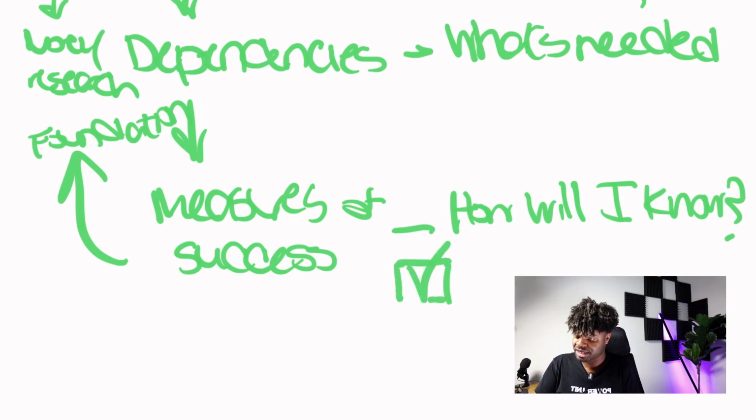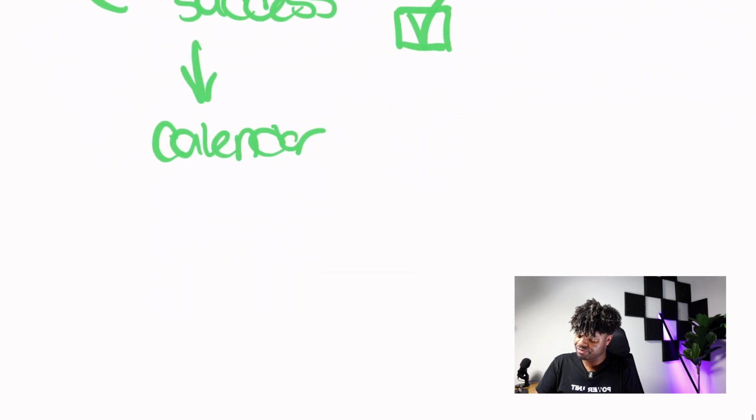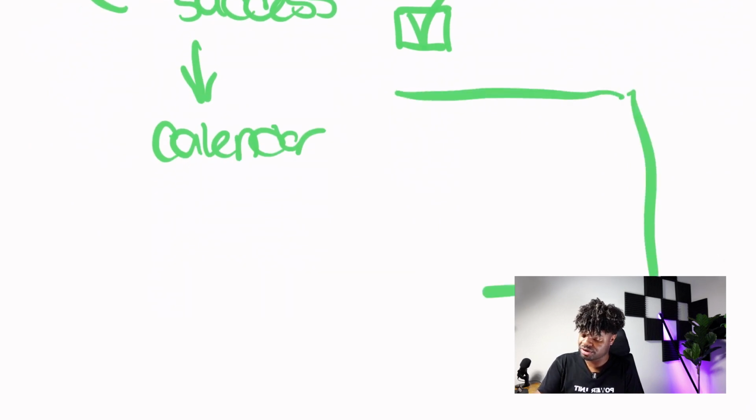How will you know when you can check the box on that? All right. After measures of success, then we put everything on a calendar. We put everything that we want to do on a calendar.